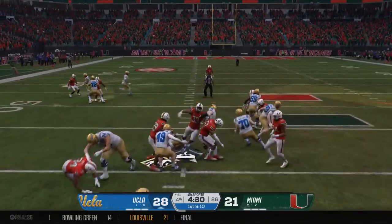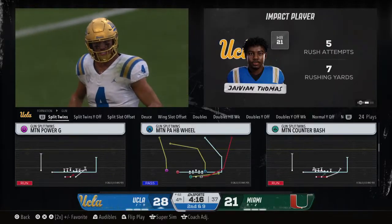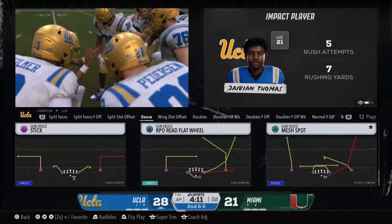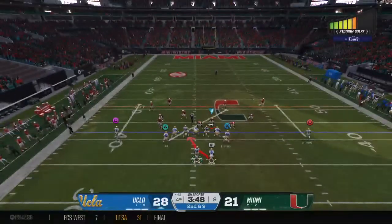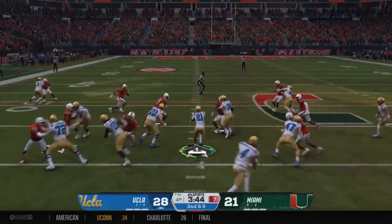From the gun, they'll try to impose their will. And maybe he'll get back to the line of scrimmage, but no more than that. And when you're down later in the football game, you got to start taking some chances. And that was a beautiful run blitz. Great job playing the probability, understanding it might be a run to run some clock. And they guess right, and they make a big play for this defense.